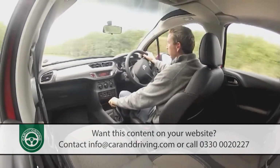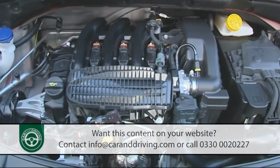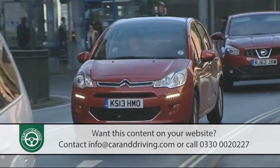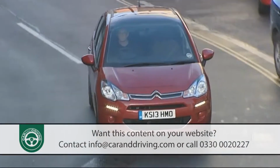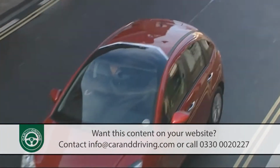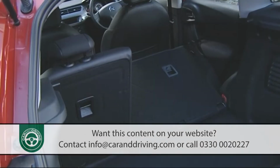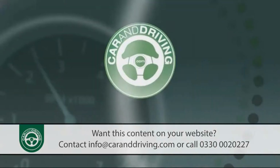This revised, smarter second-generation version gets a clever range of 3-cylinder PureTech engines that transform its petrol proposition, plus a clutch of AirDream micro-hybrid diesel models that cost just pennies to run. The result still isn't sporty, but as before, the ride's great, the interior's smart, and the boot's practical. The C3, it seems, has come of age.